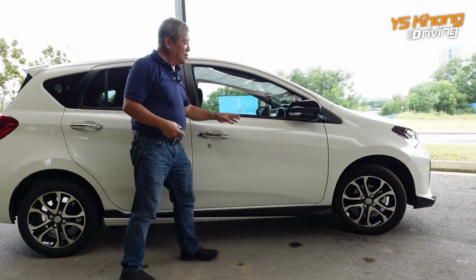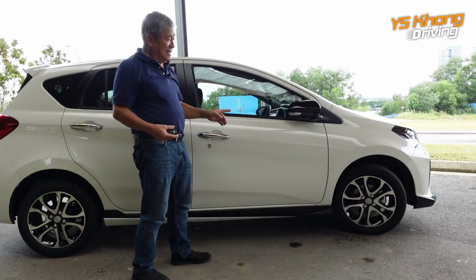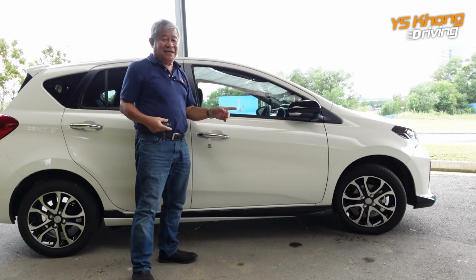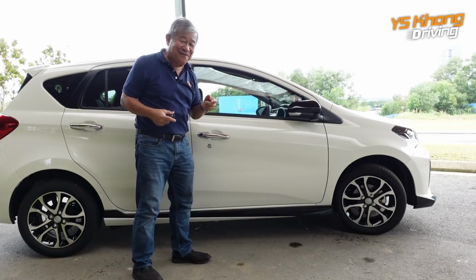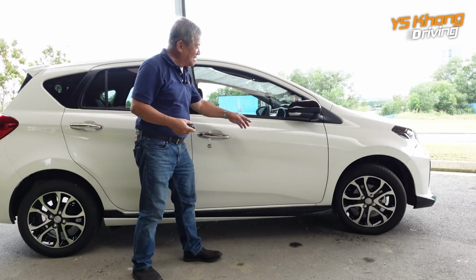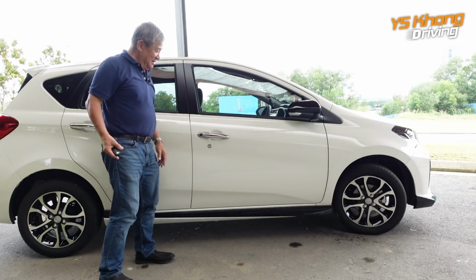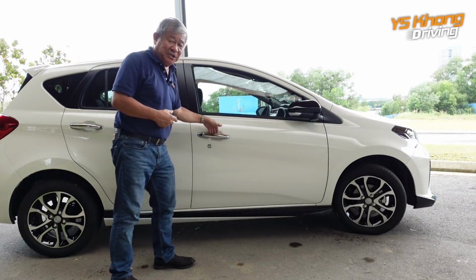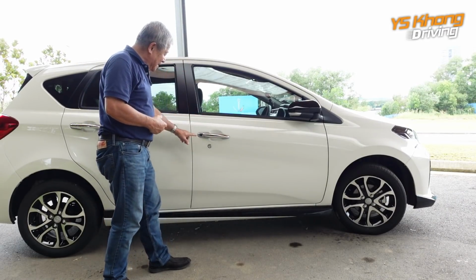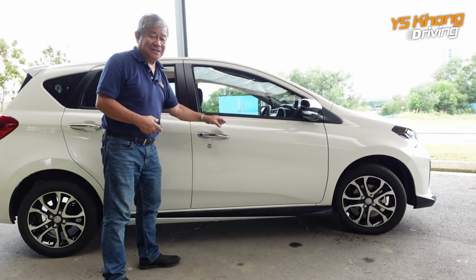With the car in lock position, I like this because the wing mirror folds, and this is a very good indicator, because when you walk away from the car and you want to check whether you have forgotten to lock the car or not, you just look at the wing mirror. If it's folded, it means the car is locked. Now, there's no touch sensor. You cannot get into the car by just putting your hand into the door handle, but there's a little black button here. You can press it and it unlocks.